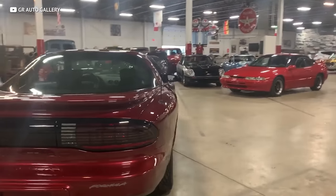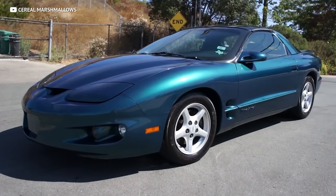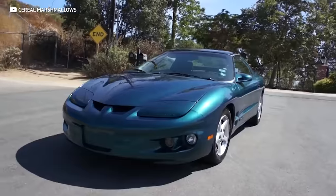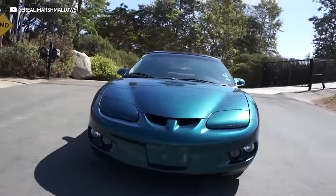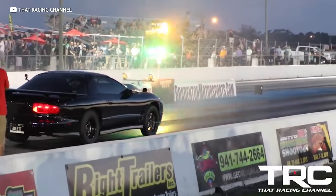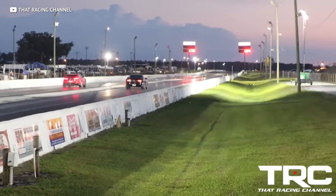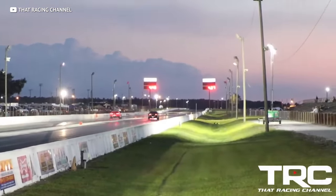But depending on your level of mechanical aptitude, you'll probably want a 98 or newer since they have the more modern LS engines over the older LT power plants. I'm not saying the LT is bad by any means. They are cheap AF to work with. It's just that, let's just be honest, you want the LS if you are a modern driver.